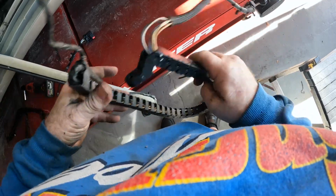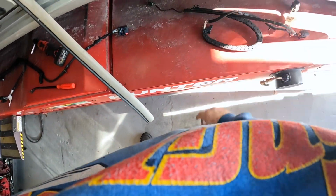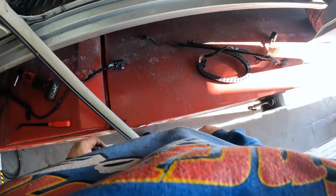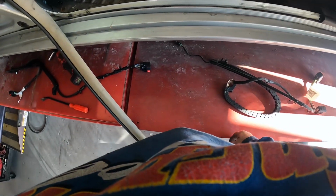So now once we fix this, the door module should communicate, and the window will probably work. Hopefully it'll fix everything. I doubt there's more than that wrong with it. Wouldn't be the first time, but it's very rare. Usually you fix the one major problem, it's all fixed.